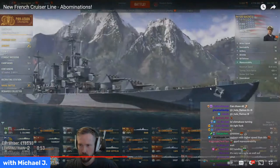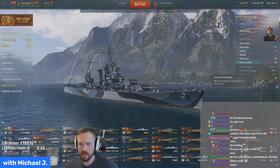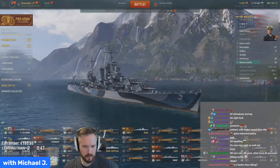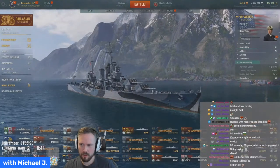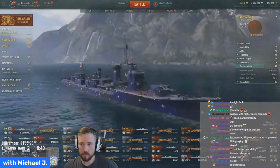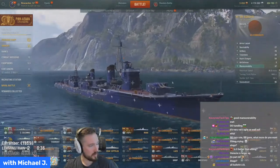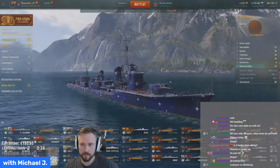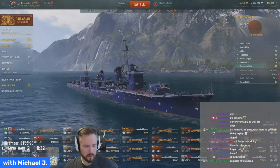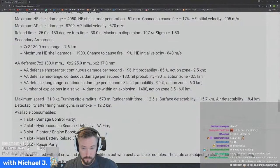Wichita, maybe. No, it's better turning than Wichita. And Wichita is literally the agile Baltimore. Jesus. It turns better than Akizuki. It sits between Akizuki and Asashio turning circle. Jesus. So the turning circle is incredible.